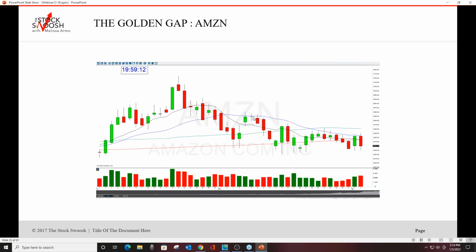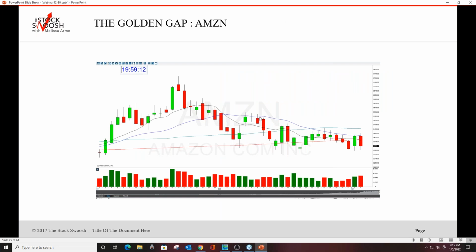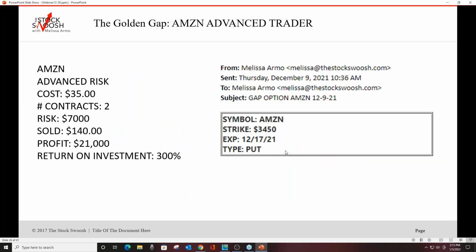So this closed here, this gap down, I called the short, which was a put. This is an options newsletter service. That was the gap. So I called the 34.50s. You see where we are. Take it to the right. Called it a little bit under the price of the open. And then you see the drop. Boom. It was a put. It was a great trade. It was a 300% return on investment.